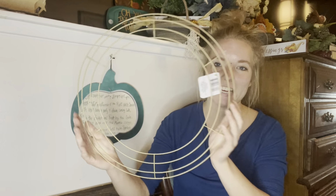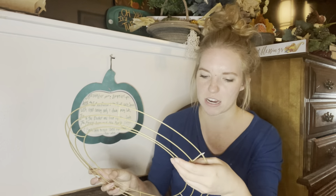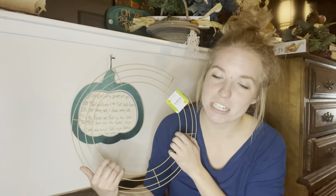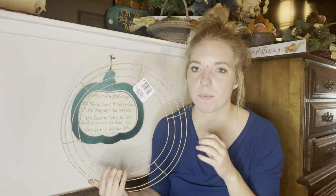So the first thing is, this is not a Christmas item, but this is the tan version of the green wreath hoops. This one is a 14-inch, so it's a pretty standard size. And I wanted a tan version versus the green versions because I have a really fun gingerbread wreath idea. I don't know if I'd be able to hide the dark green form, so this felt like a better bet.